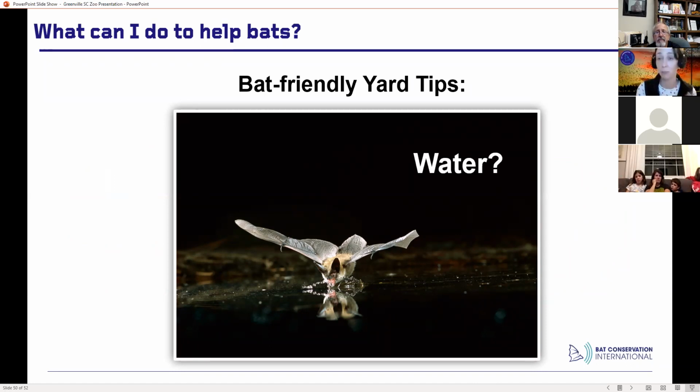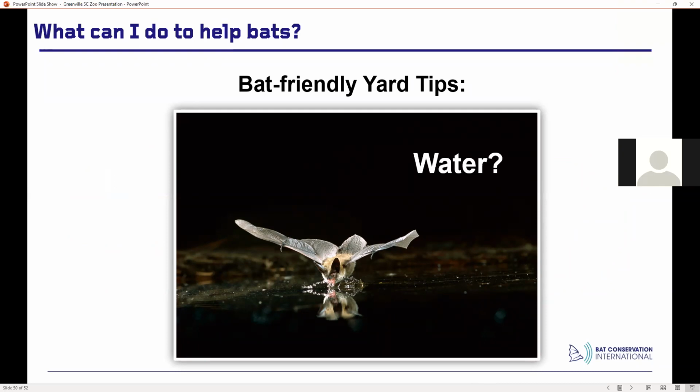If you have a pool, sometimes they'll drink out of your pool. But you just want to make sure you have a wildlife escape ramp if you do have water, to make sure they don't get stuck. Because if they fall in the water, they'll swim around until they find a way out. And that's true for most wildlife.